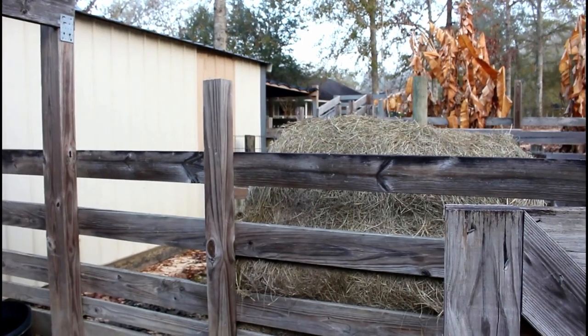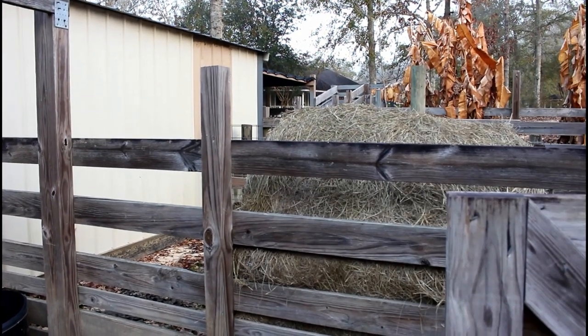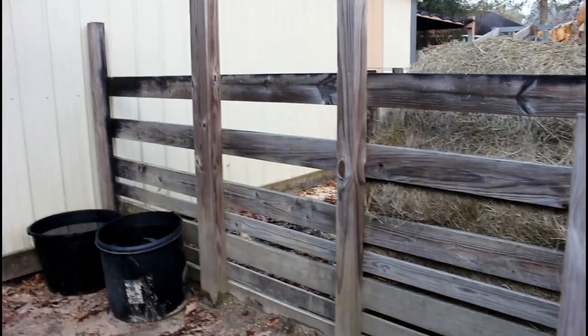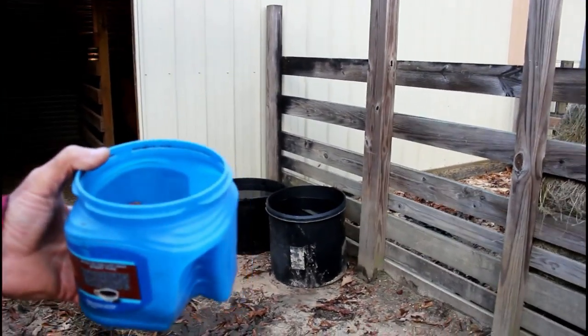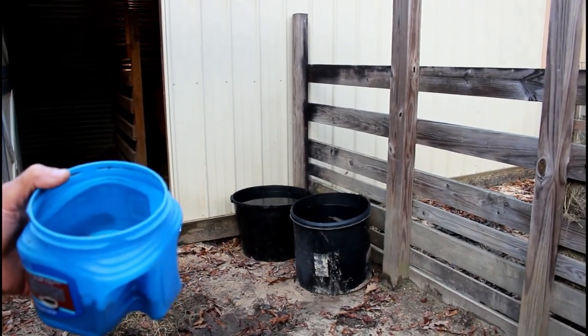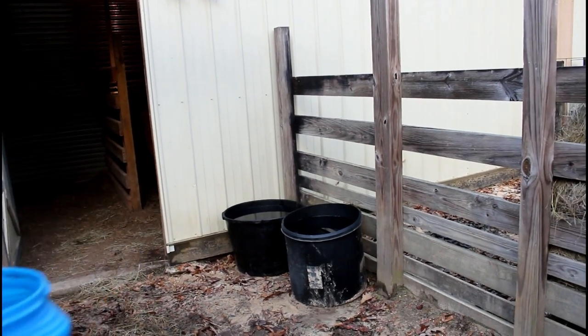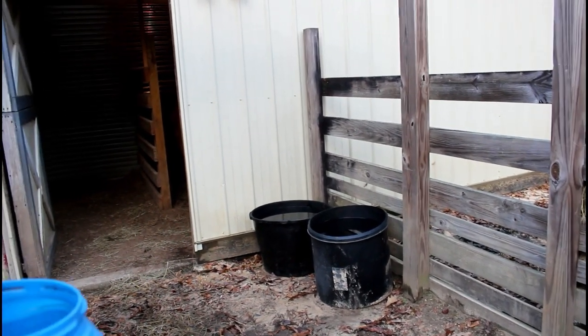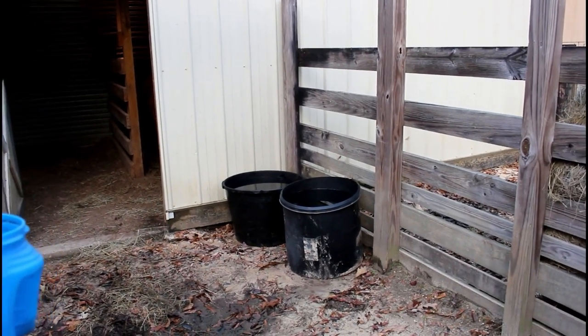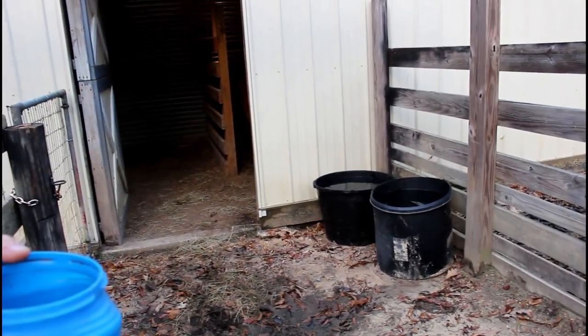Okay, guys, we've got Dolly in the corral now. We got her a roll of hay where she can eat a little hay here. I got some sweet feed here. We're feeding her in here, getting her used to being here by herself. And then once she's by herself for a little while, we'll open the corral back up. Got her water, everything she needs right here. Getting her a little bit used to being by herself right here. You see, she's in her stall here.